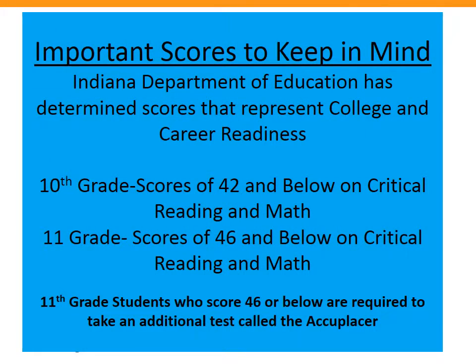Okay, important scores to keep in mind. The Indiana Department of Education has determined what scores represent college and career readiness. You will see, and this is not something you're going to see on your score report, because this is directly from the Indiana Department of Education, that for 10th grade, scores of 42 and below on critical reading and math represent that it does not appear that you are college and career ready. And for 11th graders, scores of 46 and below on critical reading and math represent that the state considers you may not be college and career ready.